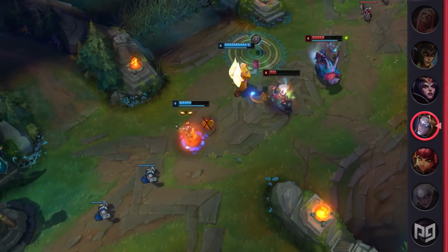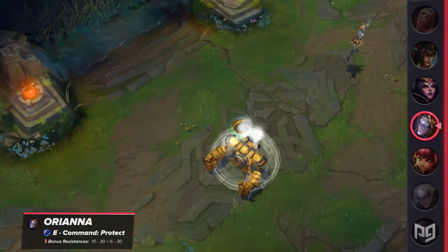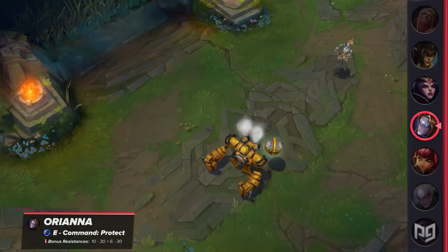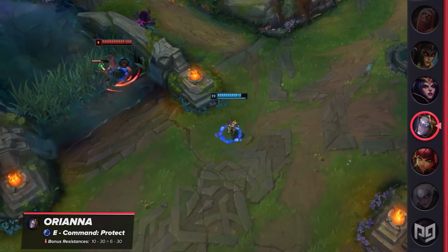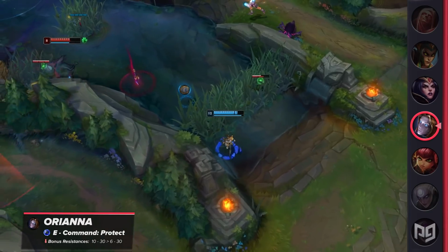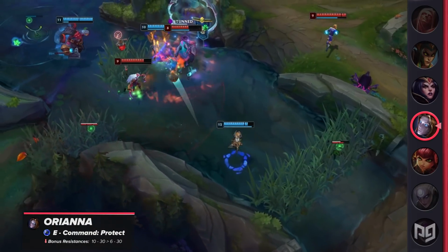Orianna is also getting nerfed because she's too strong in competitive play. Her E's bonus resistances are being lowered from 10 to 30 to 6 to 30. She should be easier to abuse early on, especially by AD champions, as Orianna is extremely fragile. Now that her E will only provide 6 bonus armor and MR early on, an early Serrated Dirk is going to feel so much stronger against her.